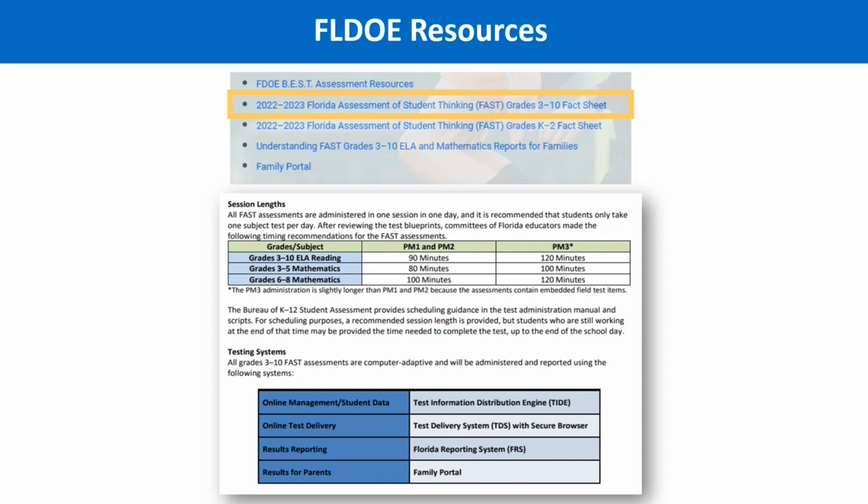Don't forget, your students are familiar with it, but the FAST assessments are delivered using the test delivery system, and that's a secure browser. So really the whole entire state of Florida is on this browser. At times, sometimes it goes down. The last time it went down, the kids were very, very patient. I think Microsoft had an update, but the kids were great, the schools were great, so we were still able to get on and do what was needed.